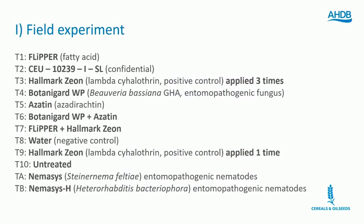Now, for the field experiments, there were quite a lot of treatments, but mostly what I've tested in the lab. So Flipper, the other physically acting products, and the conventional insecticides were applied 3 times, and only 1 time, as it should be, but I also applied it 3 times like the other treatments to see if there was a difference.